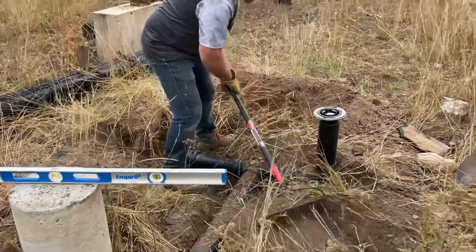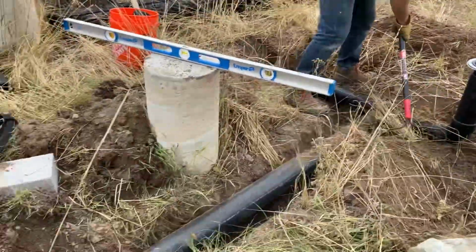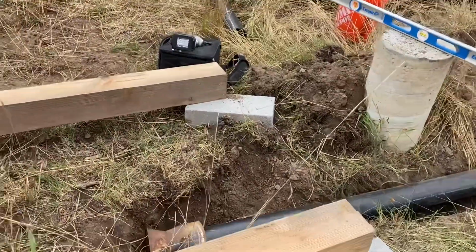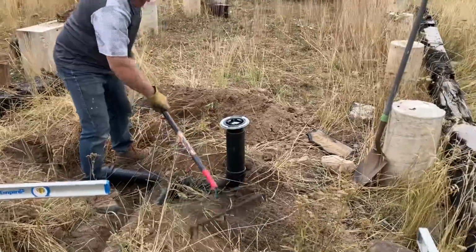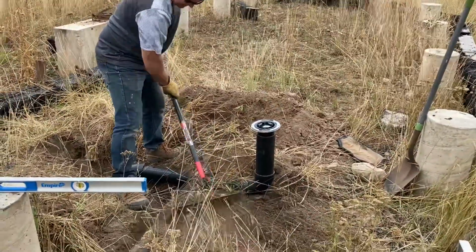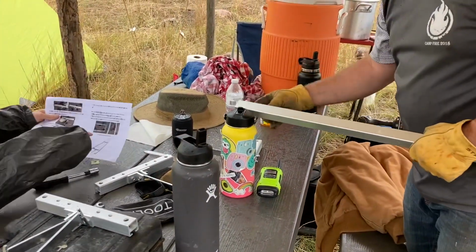Okay, as you can see, we have the spot for the toilet, and then we have another pipe coming over. We're going to be building a bathhouse over on this other side, but we need to have a temporary toilet in the cabin area while we're working up there for the next year or so that it takes to build the bathhouse.